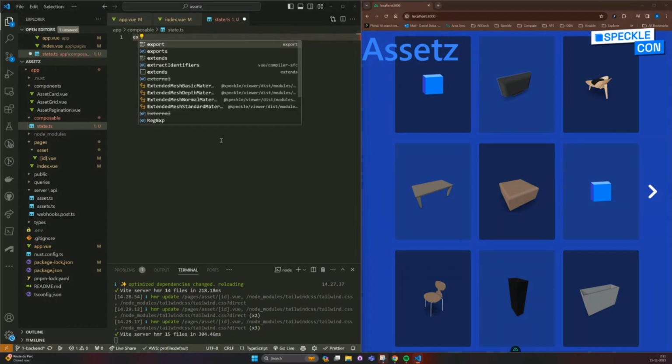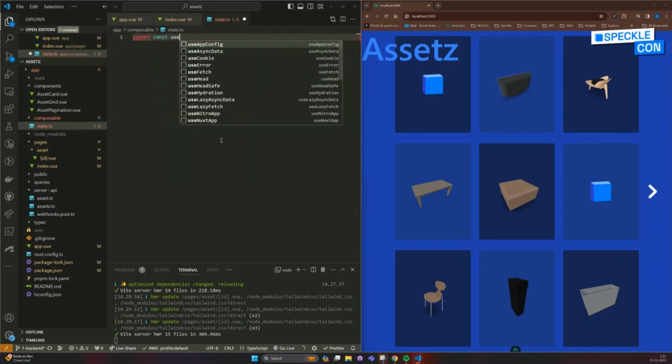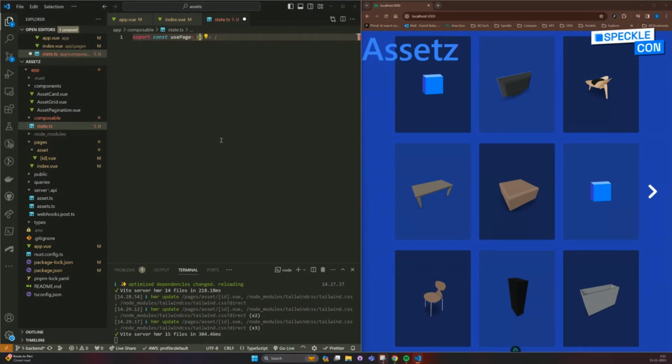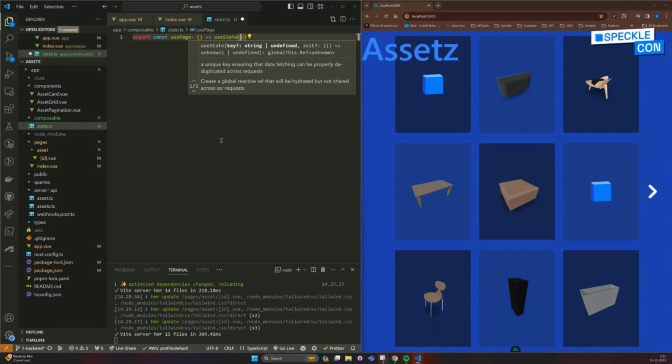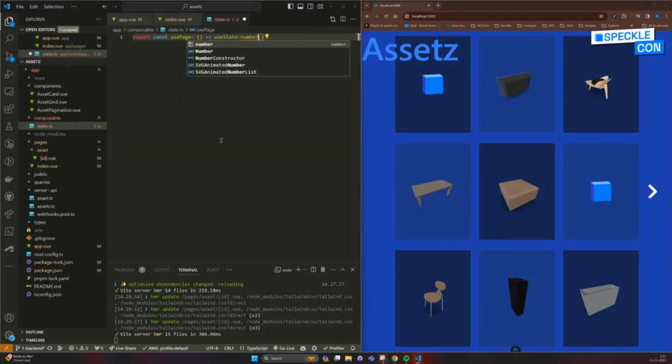And the state that we want to share is a page, a number of a current page. So we will make an expression usePage that will use this useState composable that comes from Nuxt. And then we can also say, just to make sure that it's type safe, that it's a number. And a unique alias, so we can use this to recognize which state we are talking about, and then a default value, and default value in that case will be 0. Yes, great.